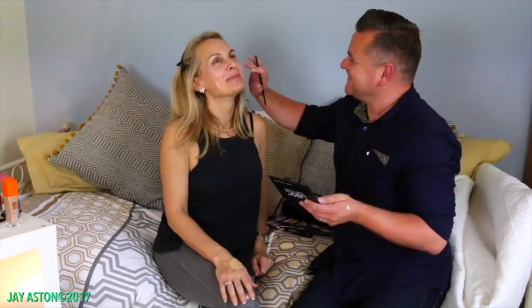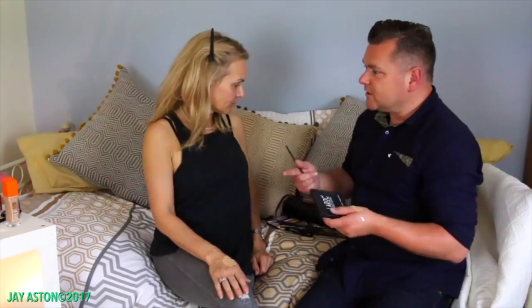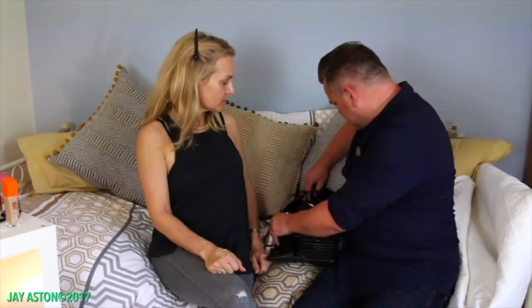Okay, so we're done with the corrective, and that's taken the redness down slightly. What we're going to do now is apply a foundation. We're going to use the one that you normally use, which is two that you mix together. We're going to use that with a foundation brush. Let me just dig my foundation brush out here. There we go.